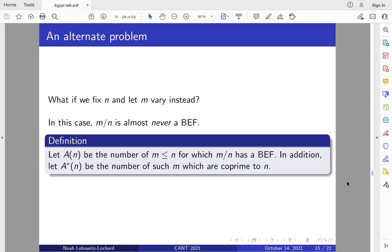We also have Rov's theorem from earlier, which can be modified to apply to non-coprime m and n, but it's still slightly easier to use with m and n coprime.